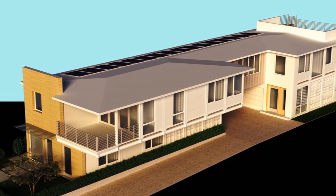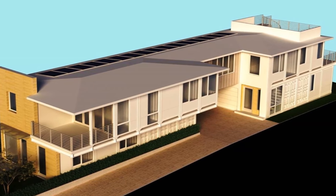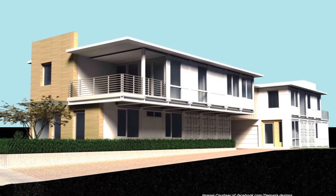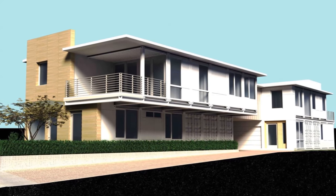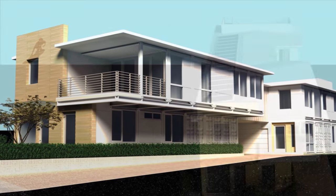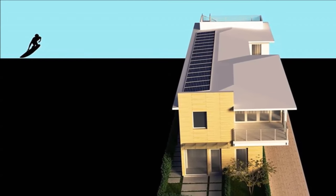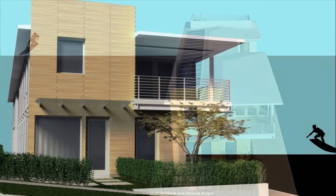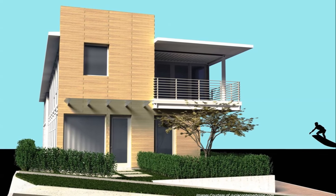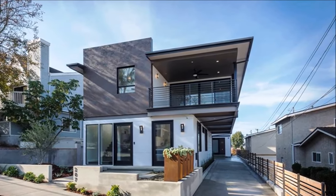The living complex encompasses two connected residential units with a total of 4,400 square feet of living space, comprising a granny apartment and the main house. Each home measures 2,100 and 2,300 square feet respectively and has three bedrooms and 2.5 bathrooms. The main house has an additional space for a home office.